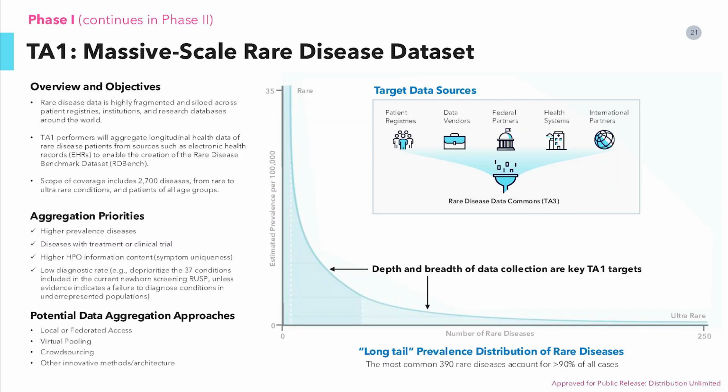Okay, this is a closer look at TA1, which is dedicated to building the largest normalized and curated data set of longitudinal rare disease patient data that's designed to drive the development of diagnostic models. And TA1 is focused on aggregating rare disease data at both the volume and the depth that's needed to train machine learning algorithms, as well as the breadth to provide coverage for a majority of all rare disease patients.